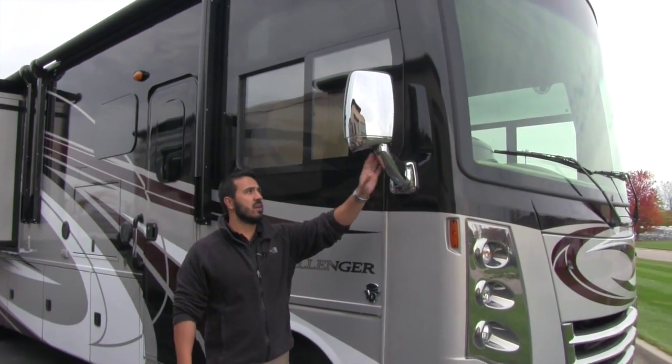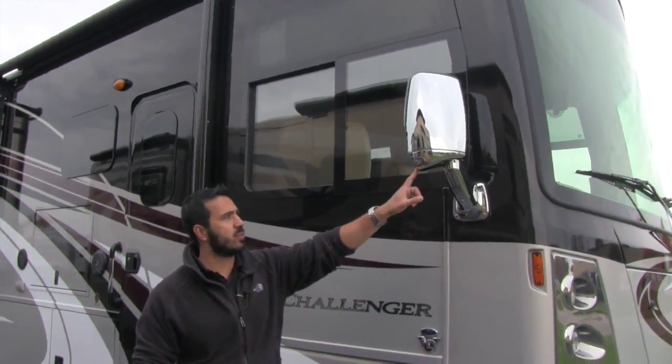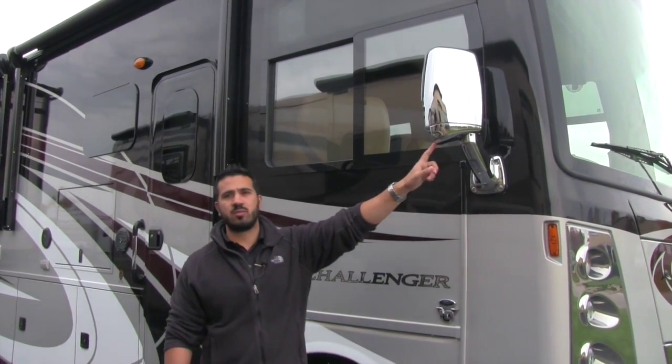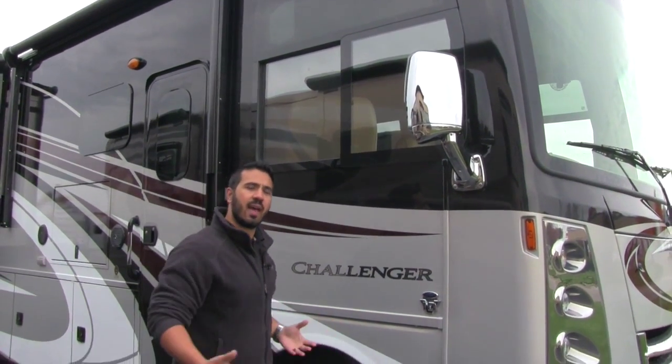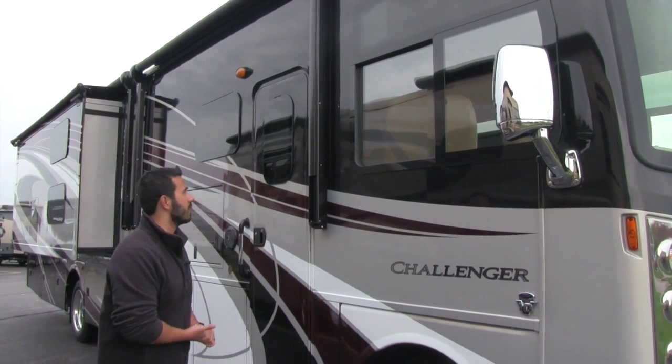If you take a look at the mirrors, this is going to be really neat. It does have your side cameras built right here into the mirrors. That way, as soon as you turn on your blinker, you're going to get that extra visibility so you can check your blind spots and make sure you're not going to hit anyone.